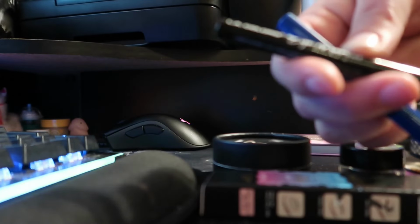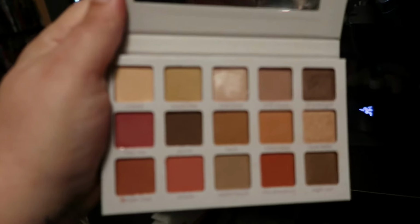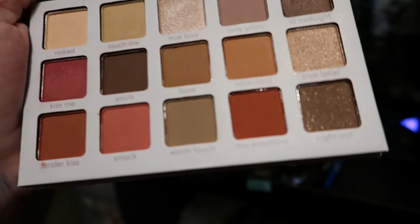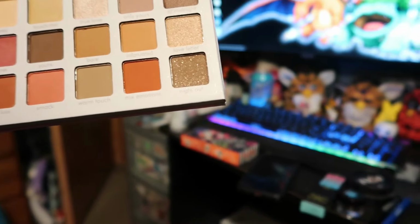These, I've got a crap load of eyeliners, and I don't use the liquid much. And this is the only eyeshadow palette I got rid of because I don't see myself using these colors at all. There's some better. I mean, yeah, the only ones I would go for are probably those two right there. Maybe the top row. And maybe this one. But the other colors, I don't see myself using.